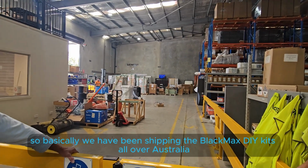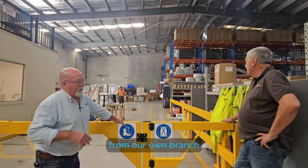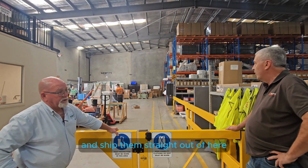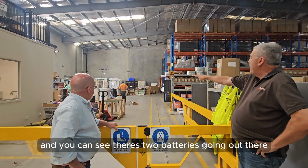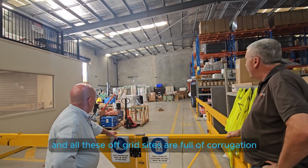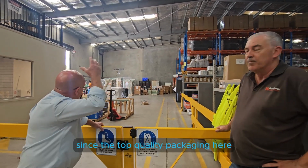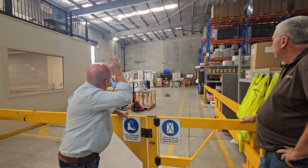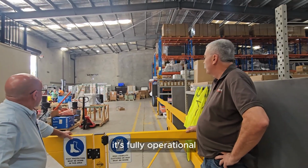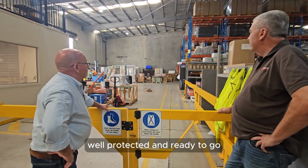So basically we've been shipping the BlackMax DIY kits all over Australia from our own branch. This is where they're palletised and so forth, and we ship them straight out of here. You can see there's two BlackMaxes going out there, being wrapped. A lot of these off-grid sites are full of corrugations, hence the top quality packaging. So when it gets to you, ready for install, it's fully operational, well protected and ready to go.